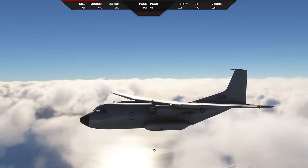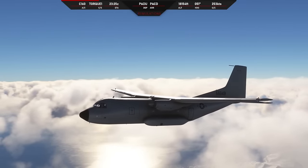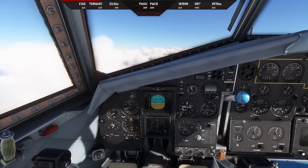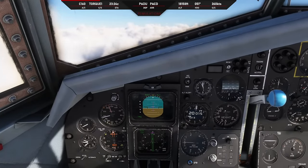I love the outside sounds. Thank you. I use the cockpit joystick disconnect. That's the best way to do it, I think, Canadian. I probably should have done that. All right, we're level at 200.